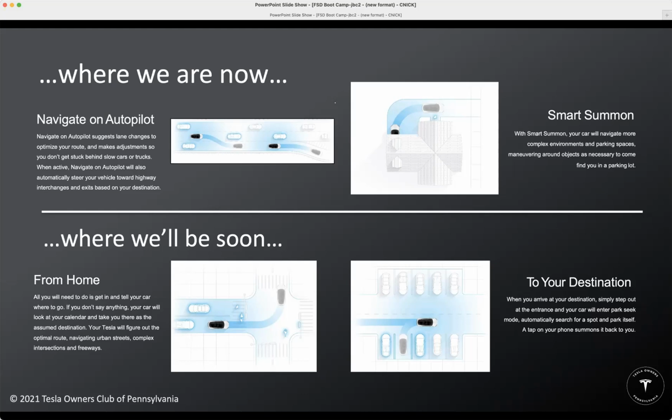Okay, so going forward, where are we now? Right now we're above this line. We've got Navigate on Autopilot and Smart Summon functions in place. Where we want to be is kind of where Jeff is testing right now, which is get in your car at home, tell it you're going somewhere, and have to minimally intervene in that process. Is that an accurate description, Jeff?